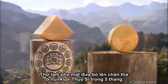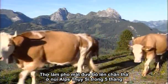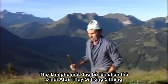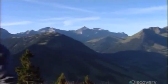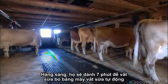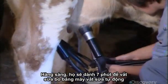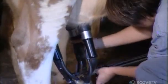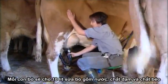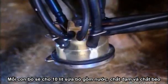Fromage d'alpage is produced by cheesemakers who bring their cows high into the Alps for 5 months to this region of Gstaad, Switzerland. In the morning, they milk their cows for about 7 minutes using an automatic milking machine. Each cow produces around 10 liters of milk, which contains water, protein, and fat.